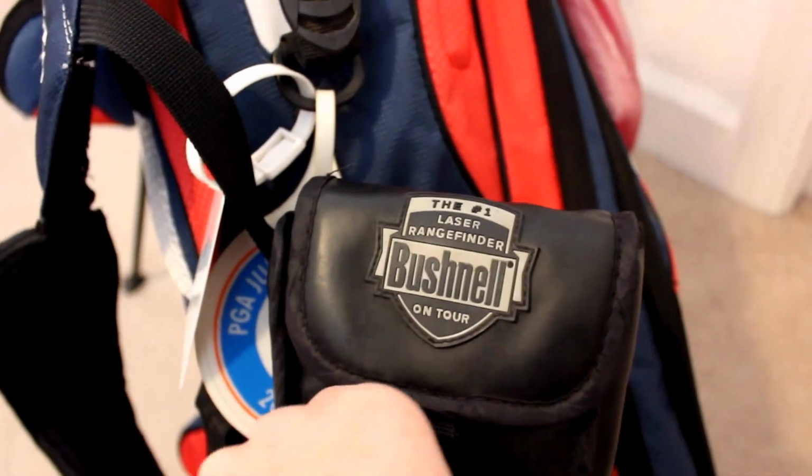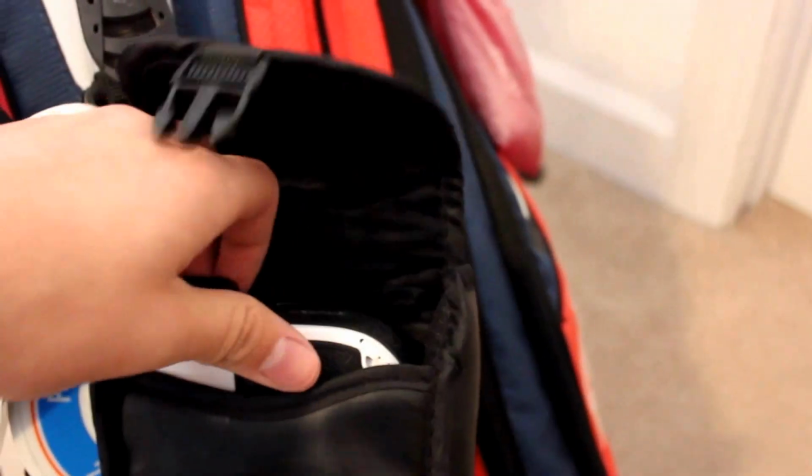Into the next bag, I have a rangefinder. It's a Bushnell rangefinder. I've had it for a couple of years now. It's worked for me. I don't rely on it too much, but it's good for those tight spots. It's unlike most because it works sideways, so it's not like a usual rangefinder. Let's see what else.